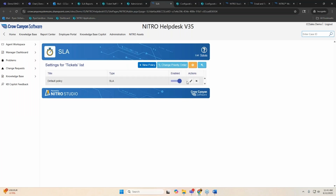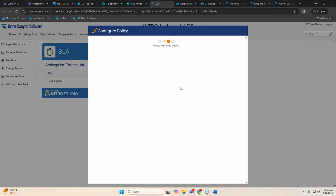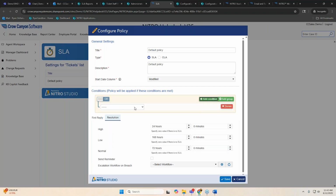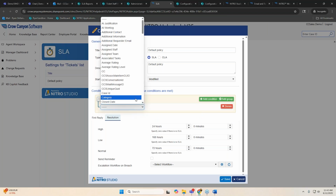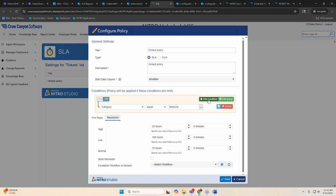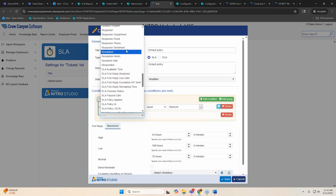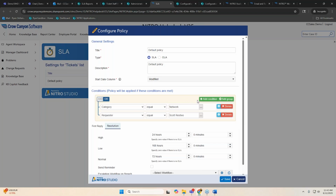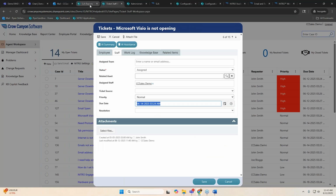What this does, it gives you the ability to create SLAs based off of either a default policy. Hey, if this ticket comes in, respond in 15 minutes if it's a high, 6 hours if it's a low, and resolve in this time. Or you can create conditional workflows based off of the type of the ticket. Hey, if it's a network issue, then I want to respond in 10 minutes regardless. If it's a network issue and it's coming from our CEO, like Scott, then I want to do it in 5 minutes. I want to respond immediately, right? So I could just type in Scott's name. And now I have my blanket policy, or I have my specific policy based on the content type and the ticket, and it all ties back to this due date, and it all ties back to these reports.